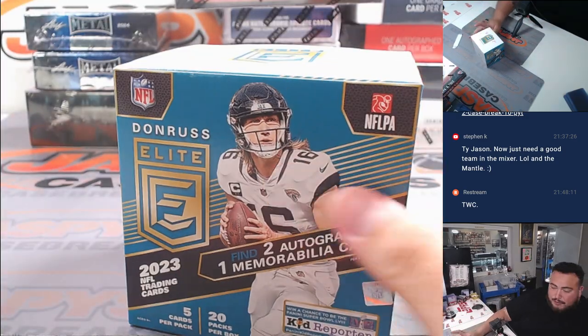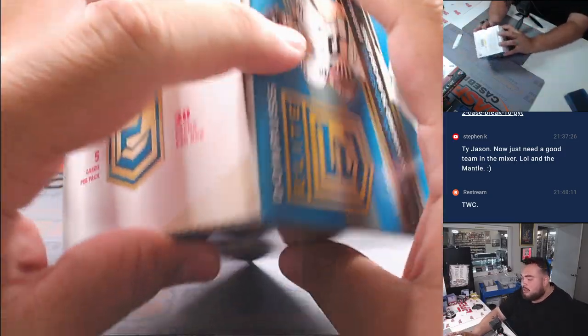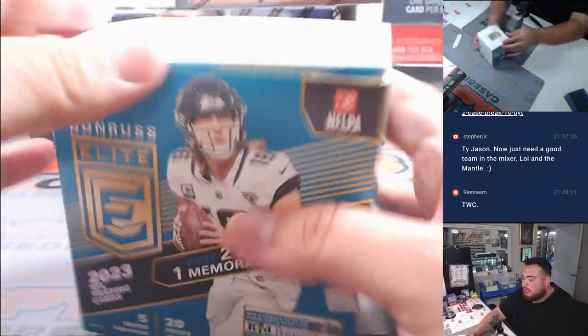Like I said, if anything, Leaf Metal and the Vivid will take us a little bit of time, only just to look up some of these players, see if they're still in college or potentially just got drafted.